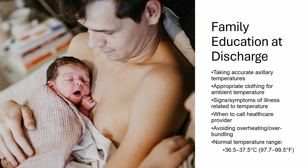One common issue is that parents often overdress infants or overheat their homes, which can cause hyperthermia, so this education is essential.